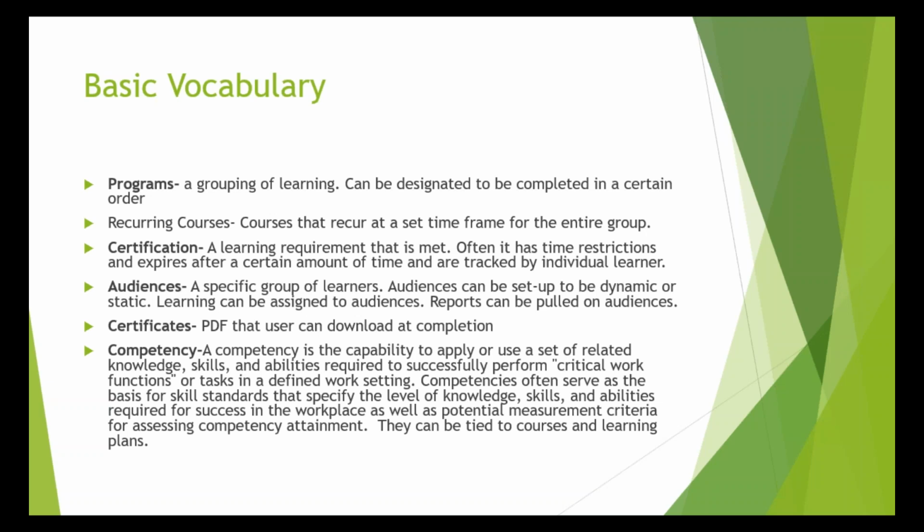Certificates are a PDF that you download at the completion of a course, okay? And someone asked in the pre-webinar questions if I could also cover competencies, and that was a great thing to ask because competencies are mixed into all of these things. That's when we have certain learning criteria that we want people to demonstrate that they can do, okay? And I'll be talking about where competencies fit into all of the things that we have above, okay?